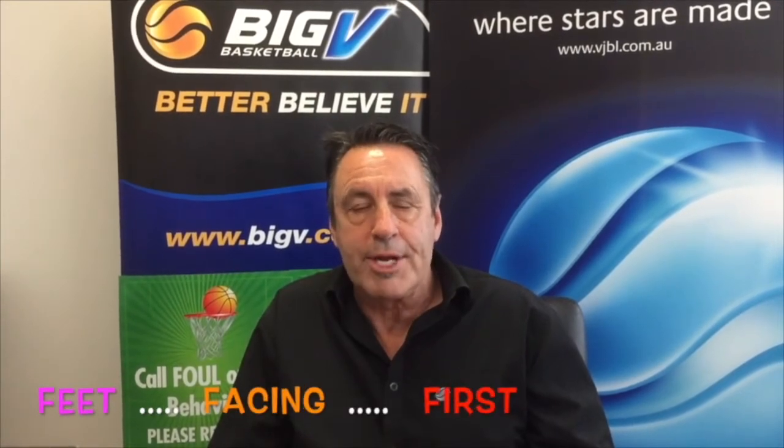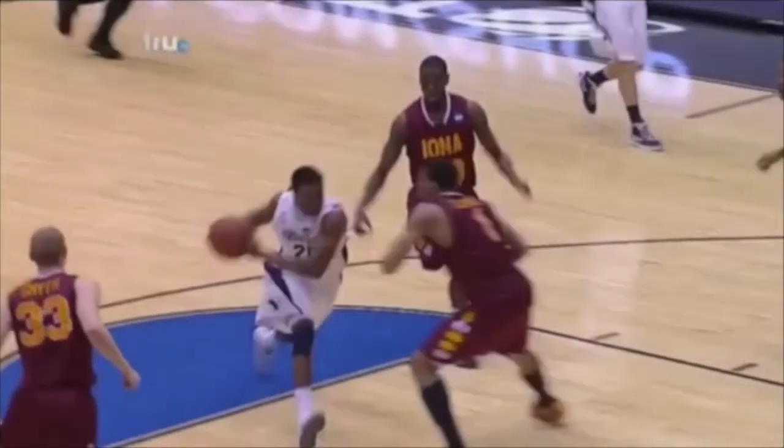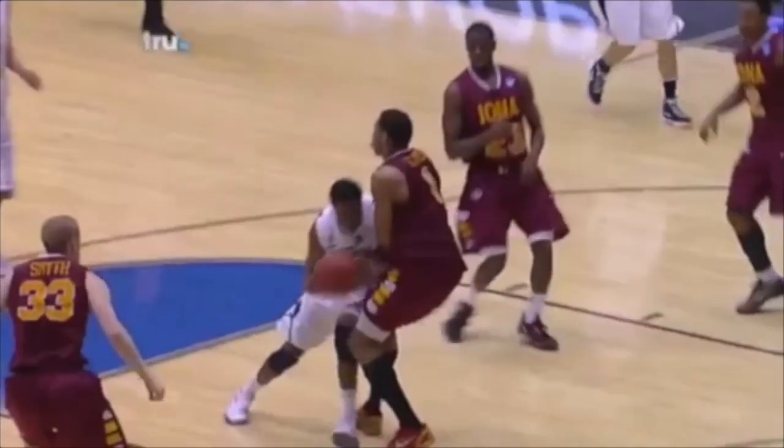Charge block. Remember the 3 F's. Determine if the defender has feet on the floor, facing the opponent and in position first. Again, ask the question, who caused the contact? See the whole play and observe the point of contact. If it's down the middle and there is enough contact to warrant a call, call the charge.